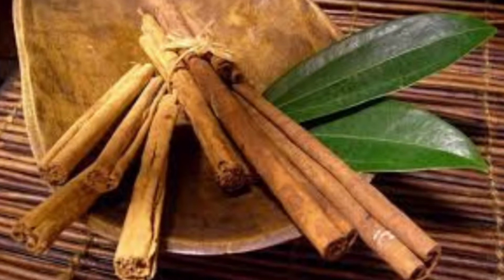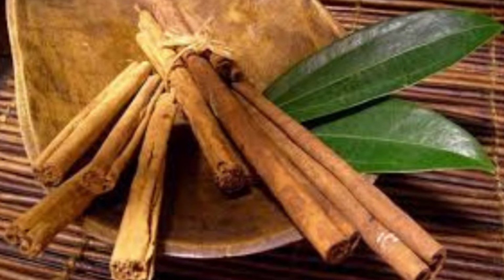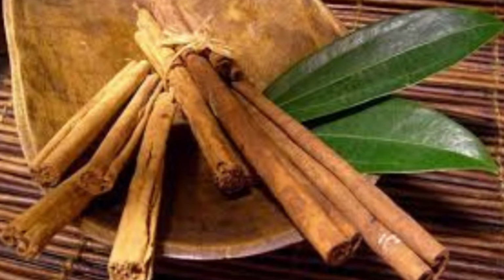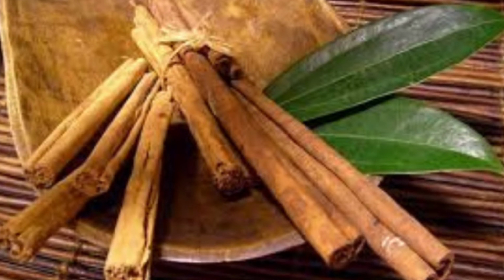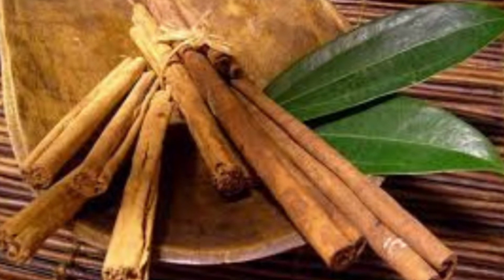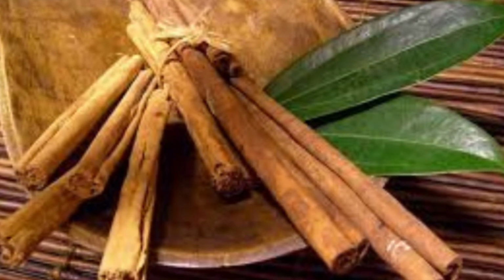Cinnamomum verum, called true cinnamon tree or Ceylon cinnamon tree, is a small evergreen tree belonging to the family Lauraceae, native to Sri Lanka. The inner bark of several other Cinnamomum species is also used to make cinnamon, but C. verum has a subtler flavor that makes it preferred for certain recipes.